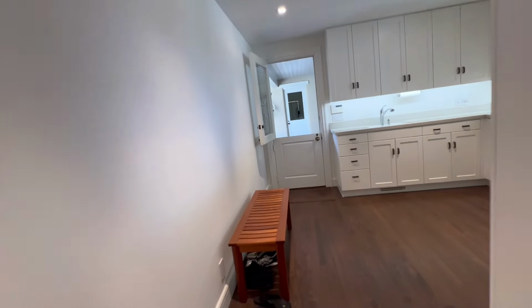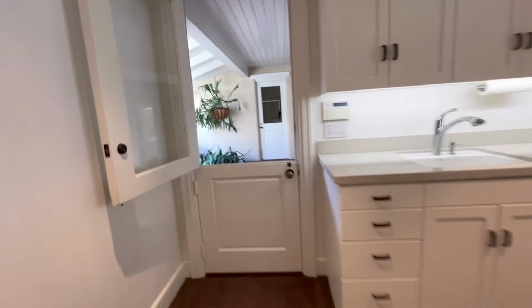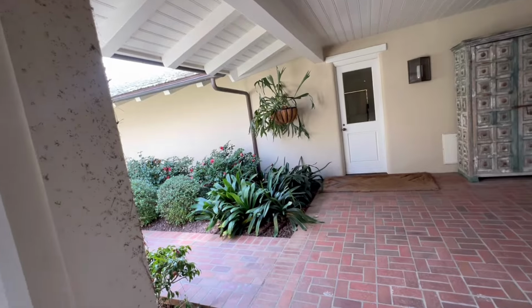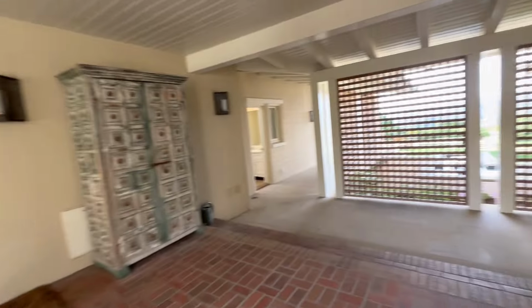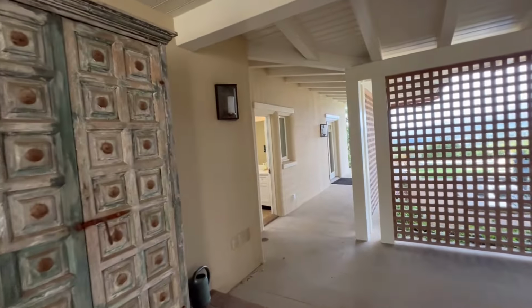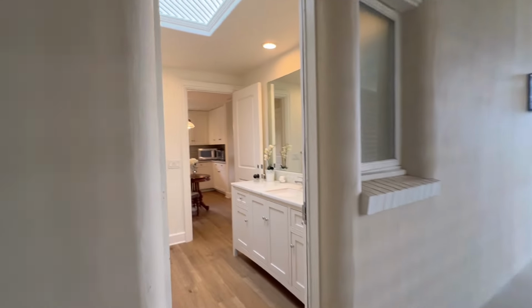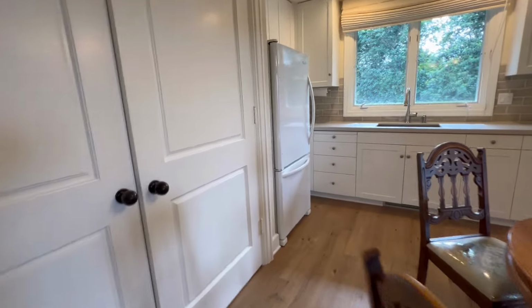And we'll go to the laundry room. Big laundry room. So a little breezeway, it looks like this is gonna connect us to the little pool cabana or guest house. So I entered the bathroom, so they got a nice exterior door for the people in the pool, it looks like. Here's the kitchen of this place.